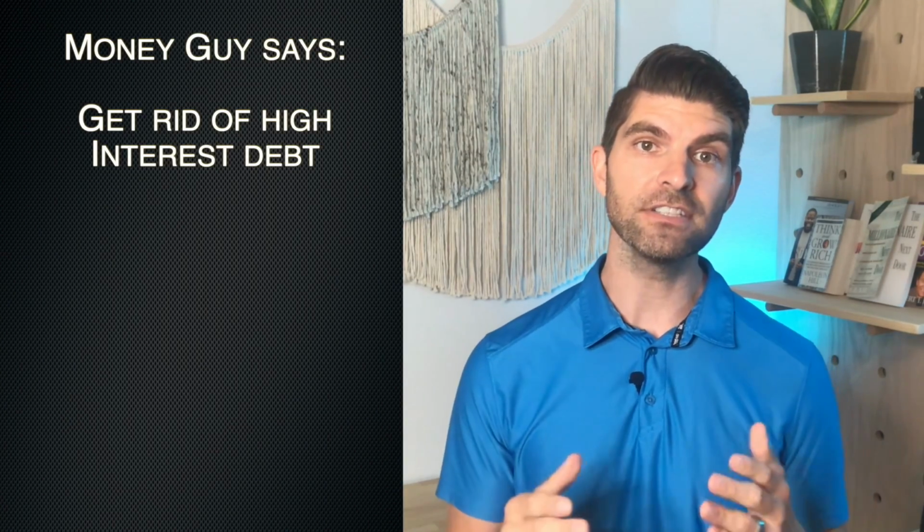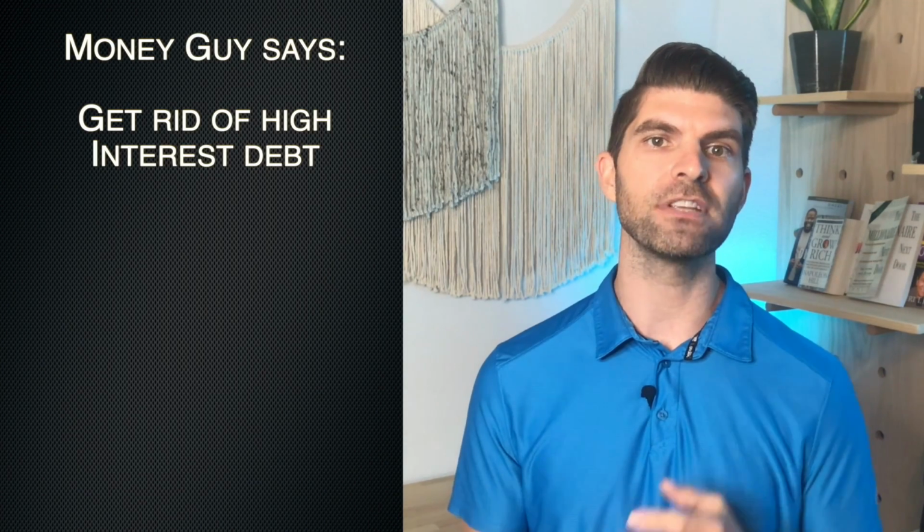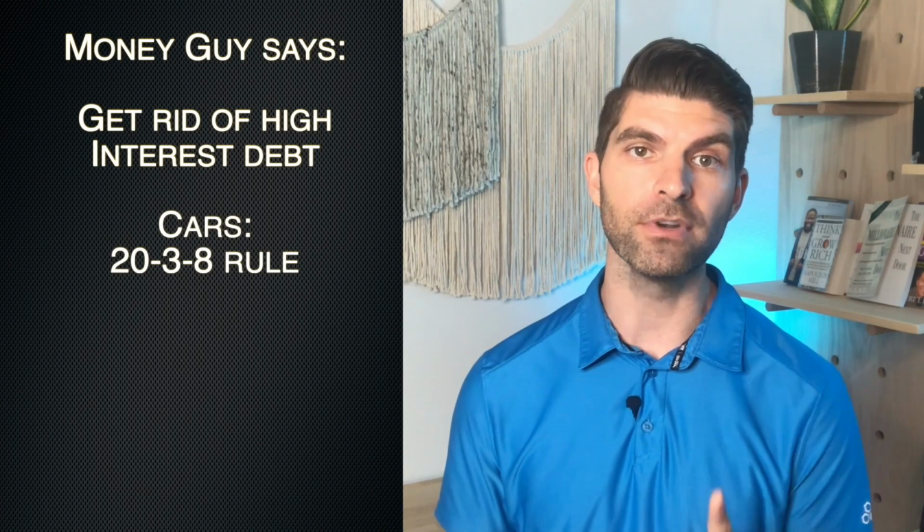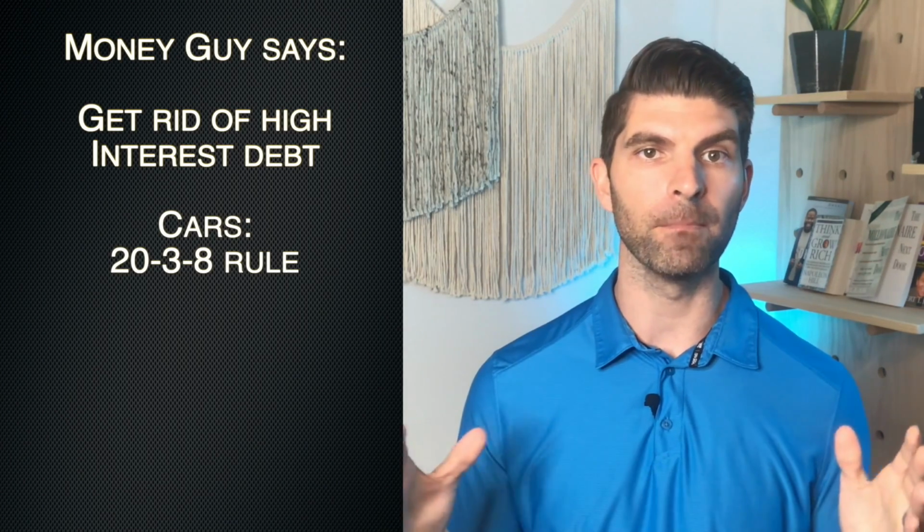And a huge difference is when it comes to cars. They actually say it's preferable to pay for cars in cash, but if you can't, they understand sometimes you need a reliable, safe vehicle that you just don't have the cash for at the moment. So they give some guidelines on buying cars. They say 20% down, you don't want a loan for more than 3 years, and you don't want the total amount that all of your monthly payments for your cars, they don't want that to be more than 8% of your overall monthly budget.